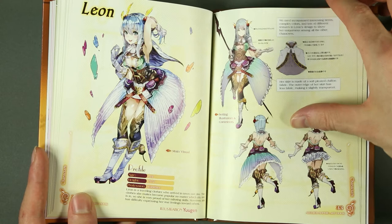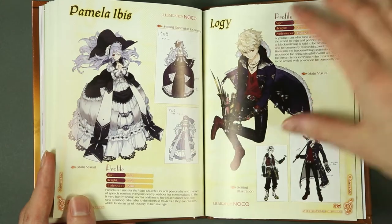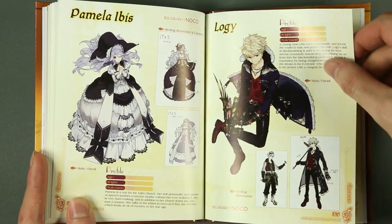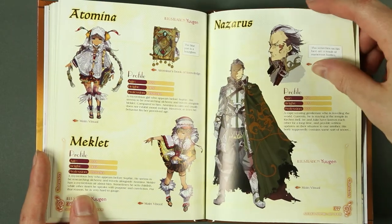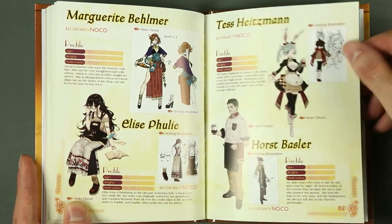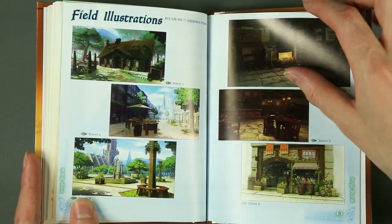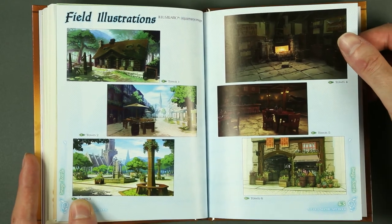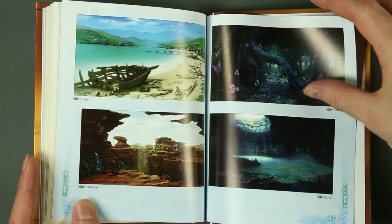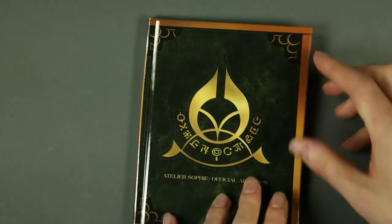Rather high number of males in this Atelier game. Of course, Pamela is here. Her outfit is kind of similar to other Atelier games. And here we have the environments. And here we have the book.